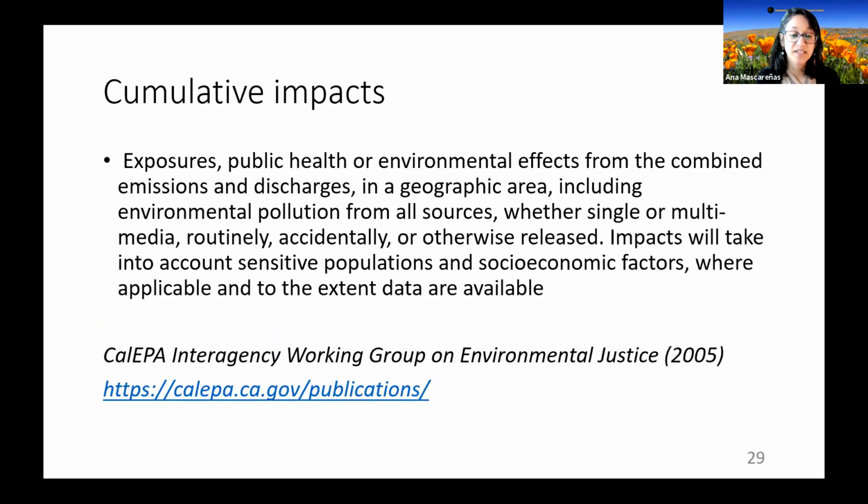And those concepts are really tied very closely to cumulative impacts. And I included here for reference the CalEPA's working definition from 2005 on cumulative impacts. And I haven't had a chance to really learn more about the most recent Massachusetts definitions and policies, but I was very inspired by what's been passed and some of the opportunities.